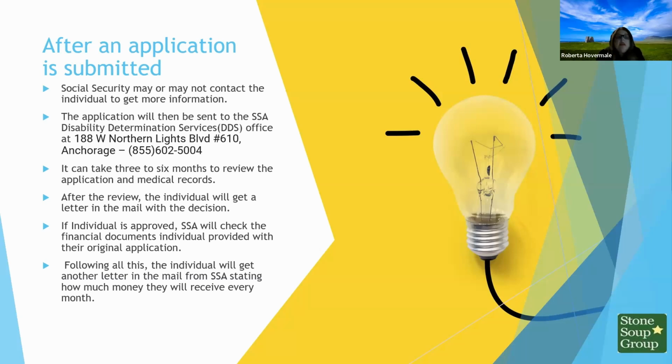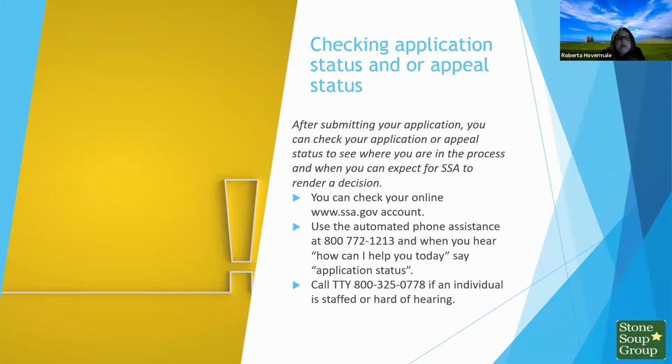After the review, the individual will get a letter in the mail with a decision. And if the individual is approved, SSA will check the financial documents that the individual provided with their original application. And following all this, the individual will get another letter in the mail from SSA stating how much money they will receive every month.